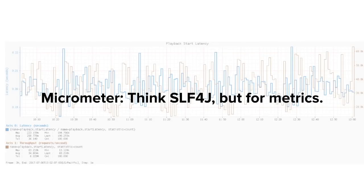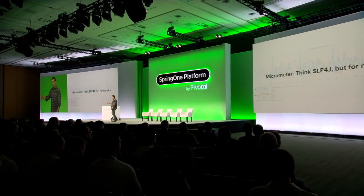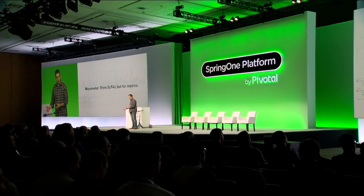So to that end, we've created a new project. It's called Project Micrometer. It's a separate open source project. You can look at it at micrometer.io. And I like to describe it like this. It's like SLF4J is for logging.